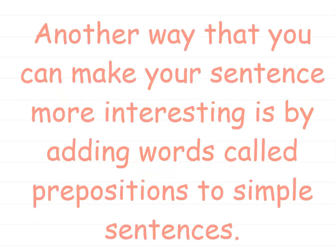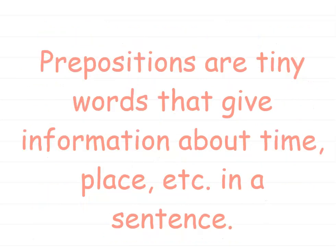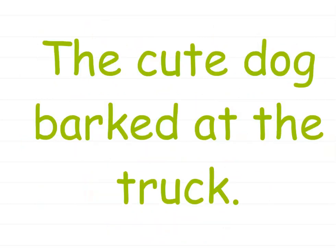Another way that you can make your sentence more interesting is by adding words called prepositions to simple sentences. Prepositions are tiny words that give information about time, place, etc. in a sentence. The cute dog barked at the truck. At the truck is a prepositional phrase.